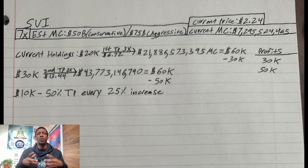Layer ones always do well because they're the platforms that everything's built on. And even in TradFi, platform investments do really, really well. Facebook, top advertising platform. Google, top search engine platform. Amazon, top e-commerce platform, right? Platforms. SUI's a platform. Ethereum's a platform. Solana's a platform. You get the picture.